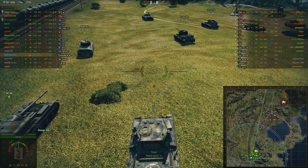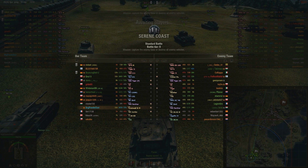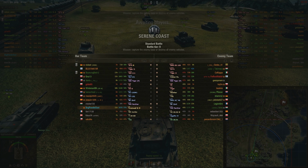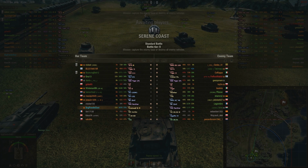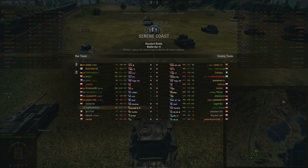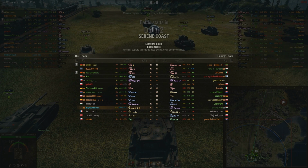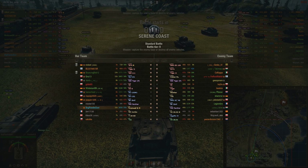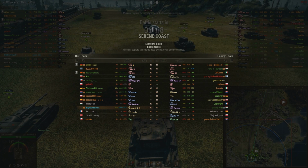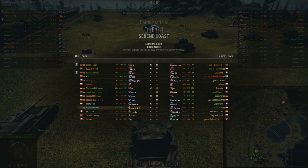Right, so here we are on Serene Coast. It's a tier 8 game, which is what makes getting an Ace Mastery badge in this game much more pleasing, because it's much easier to get a Mastery badge in a tier 6 game with this particular vehicle, for instance. So to get it in a tier 8 game is actually really quite pleasant. So the teams are, well, we've definitely got the advantage in W8 skill, but other than that, they've got more heavies than we have by 1.